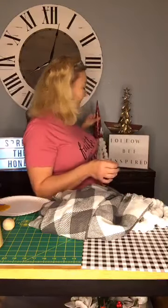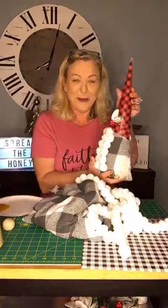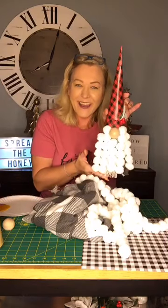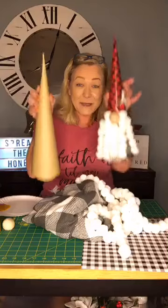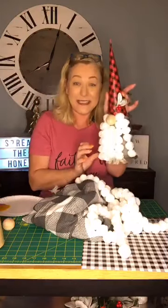Okay, so you guys want to see what we're going to be making? This little guy. Oh, and we're working with pom-poms. And we got material. Oh, it's so cute. Okay, this was in my head, and this may not be for everybody, but I think he's super cute. So this is what we're going to be making. Look at him. Isn't he cute? How did that come into this? So that's what we're making, and I'm going to show you guys how we did it.